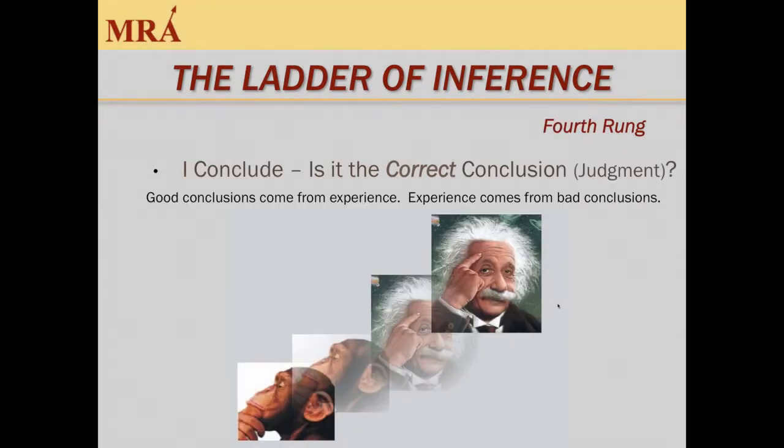The next rung, the fourth rung, is I conclude. I arrive at a conclusion. I arrive at a judgment based on the data, the meaning, and the assumptions. Once we make that conclusion, we're ready for action. So we should make absolutely sure that that is the correct conclusion, because we're making a judgment. And good conclusions come from experience, and of course experience comes from bad conclusions.